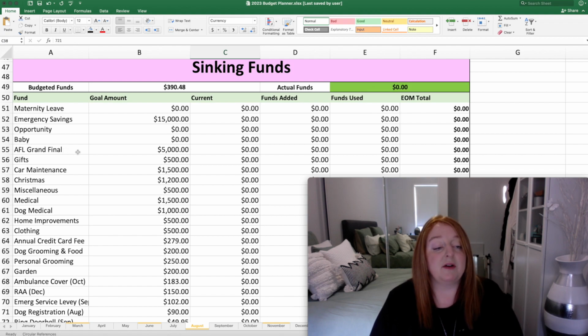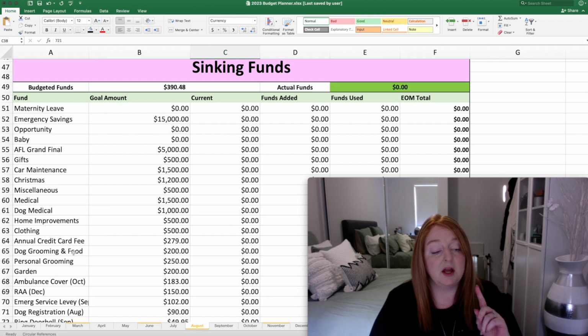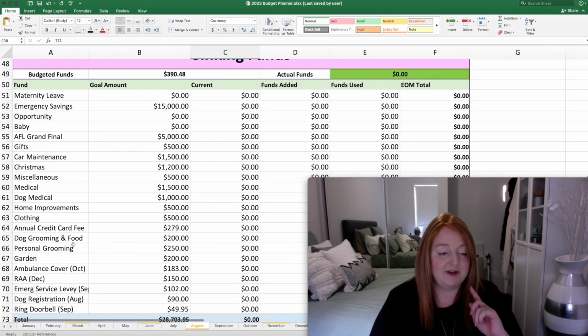We have an AFL Grand Final fund because this year in September we are going to the AFL football grand final. We have a gifts fund, a car maintenance fund, a Christmas fund, a miscellaneous fund, a medical fund, dog medical, home improvements, clothing, my credit card fee, dog grooming and food, which reminds me I have to pay the dog registration. Oh, that's down here. We'll get to that, don't worry, I'm jumping ahead of myself.